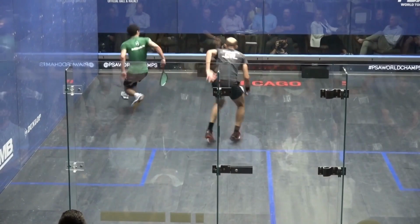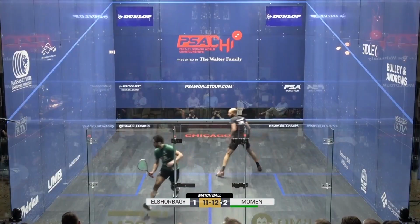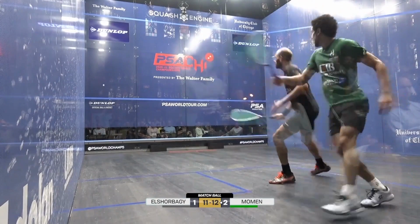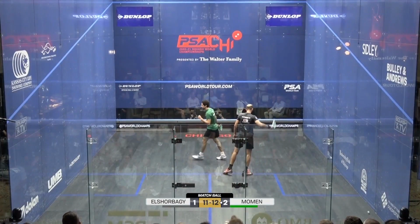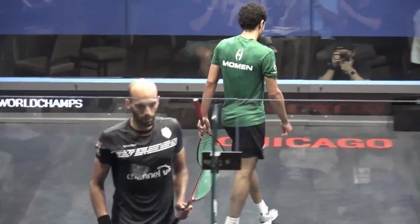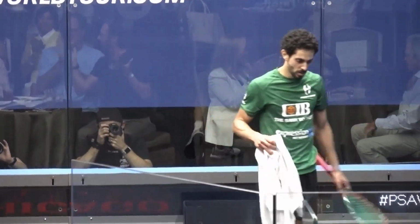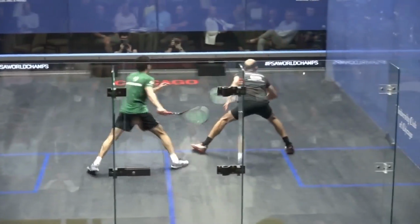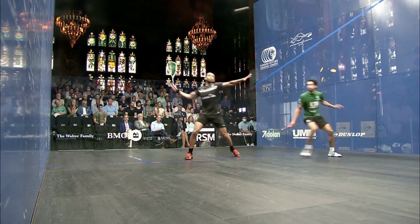Oh, he just got his racket to that volley. Marwan ElShorbagy has put that into the tin on the volley. Full reach. They certainly went at it, these two. Tarek Momen, the player who's emerged the victor. That was a real battle, that last one. Pure tension all the way, and it was just a bit of a topspin volley, finding the tin. Full stretch again.